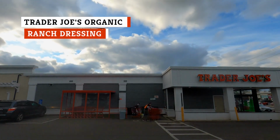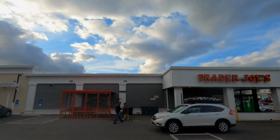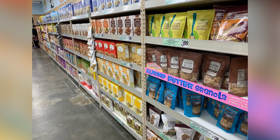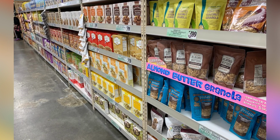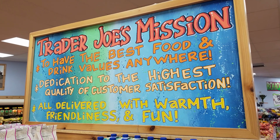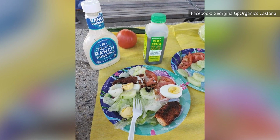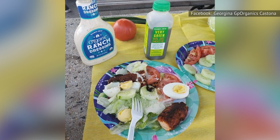Anyone who has shopped at Trader Joe's knows that the iconic grocery store is loaded full of the store's own brands of products that tend to have cult-like followings. Trader Joe's has a ton of organic options, but when it comes to their version of ranch dressing, being organic definitely doesn't make it any better tasting than most other brands out there.